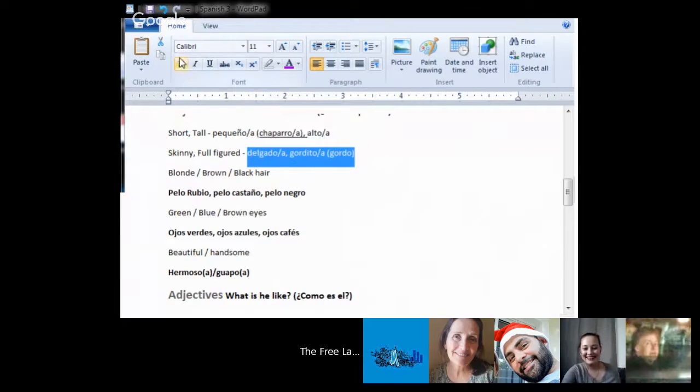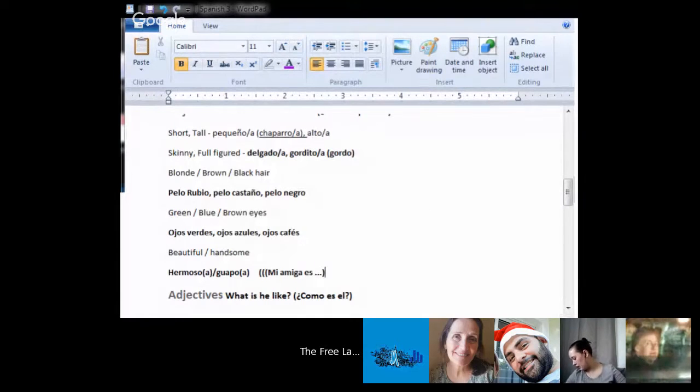So maybe everyone can describe what their best friend looks like. Okay, so you could say mi amiga or mi amigo es, and then you can say the adjectives that describe them. So mi amiga, I'm going to say, es pequeña, con pelo rubio, delgada, con ojos azules. And so you guys can choose the adjectives that describe your best friend.